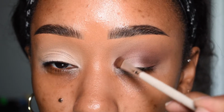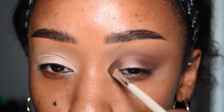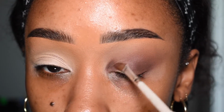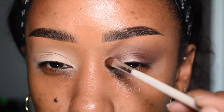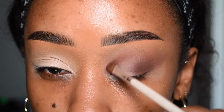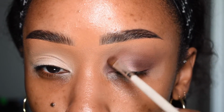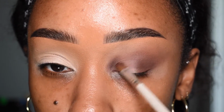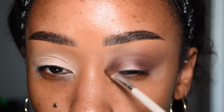This is a very old e.l.f. brush that I'm using, by the way. I don't even think they sell this anymore. But you can use any sort of flat eyeshadow brush that's going to deposit the pigment where you need it to be. This one just happens to be kind of flimsy and soft, so I'm able to blend with it. And that is what I'm doing.